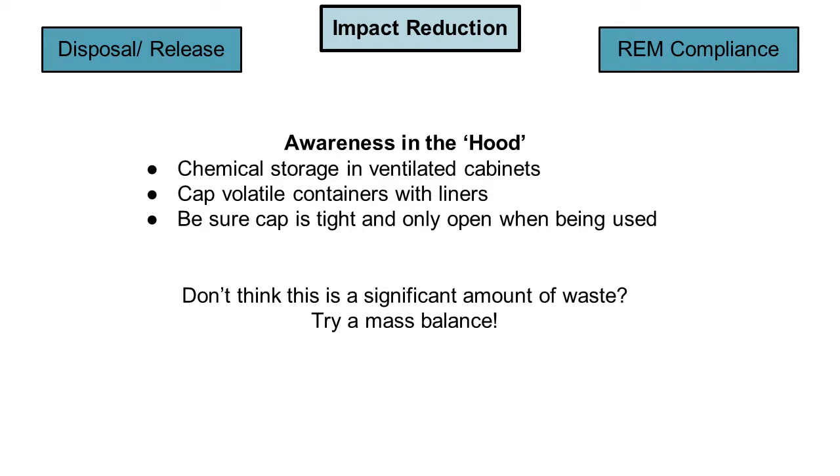And so they recommend that chemical storage should be, if possible, in ventilated cabinets instead of in the fume hood for the long term. Like if you're going to keep it for a day or a week or something, just put it in the ventilated cabinet overnight instead of keeping it in the fume hood, because the fume hood's working really hard to get all the volatile compounds out of there. And so it could take a little more than you want it to, which is also a waste of solvent.